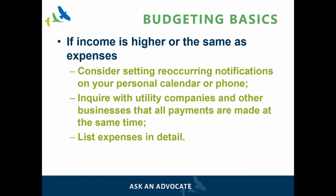To keep track of upcoming payments, you could set reminders on your phone or personal calendar. You can also talk with your utility companies and other businesses that bill monthly to arrange all your payments to come out on the same day. You can schedule your payments to come out the day after you get paid so that you know you'll have enough in the bank when the payments are made.